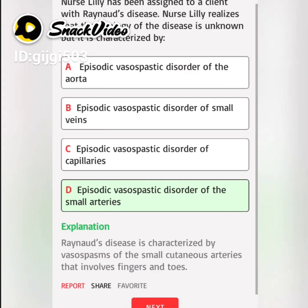Correct answer: D. Raynaud's disease is characterized by vasospasms of the small cutaneous arteries that involve fingers and toes.